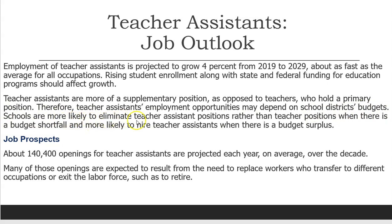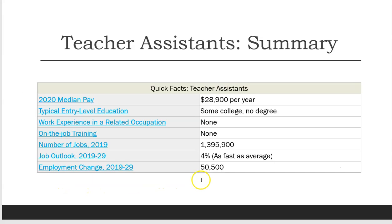Schools are more likely to eliminate teacher assistant positions rather than teacher positions when there is a budget shortfall, and more likely to hire teacher assistants when there is a budget surplus. Job prospects. About 140,400 openings for teacher assistants are projected each year on average over the decade. Many of those openings are expected to result from the need to replace workers who transfer to different occupations or exit the labor force, such as to retire.